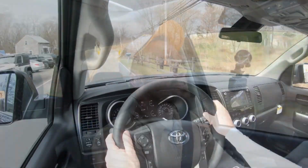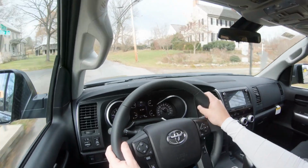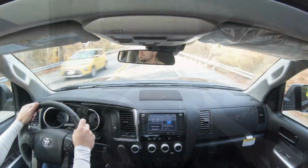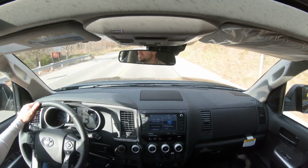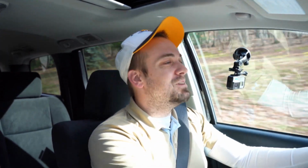Definitely no issues there. As far as steering feel goes, as we are turning into Greenbrier State Park here, steering feel is just a little bit on the looser side, but it's kind of expected for a super huge SUV like this. So I wouldn't have minded if it was firmed up a little bit. That's just my personal preference. But for what this SUV is, it's probably perfectly fine, so no issues there.